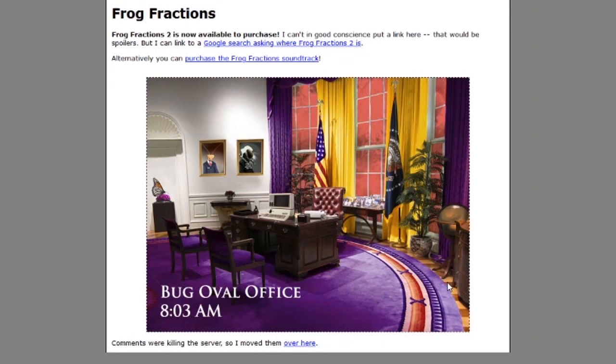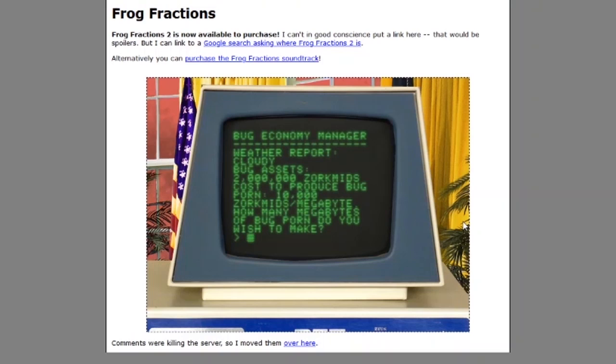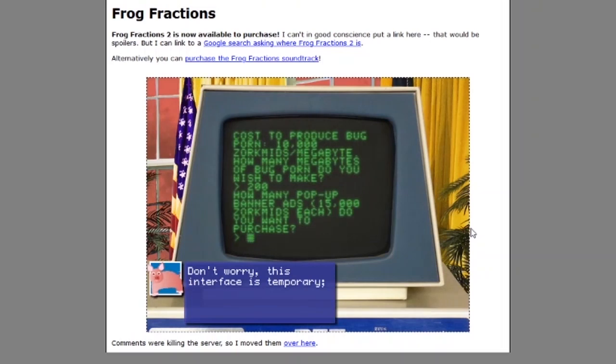Here's your bug coffee, Mr. President. Heavy on the cream. Bug weather, cloudy, and I'm in the bug Oval Office. Weather report, cloudy, bug assets, 2 million Zorkmids. Cost to produce bug porn, 10,000 Zorkmids per megabyte. How many megs do you want to make? I want to make all the porn, man. Let's do 200 megs.